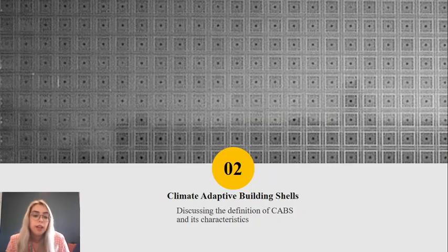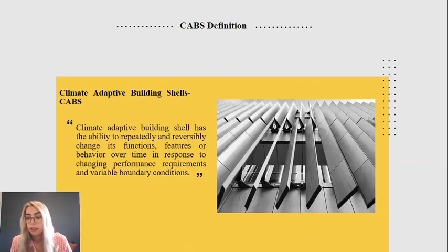So if we carry on with the presentation, in the second section, I would like to talk about climate adaptive building shells in general. As defined by Loonen in 2013, a climate adaptive building shell has the ability to repeatedly and reversibly change its functions, features, or behavior over time in response to changing performance requirements and variable boundary conditions.